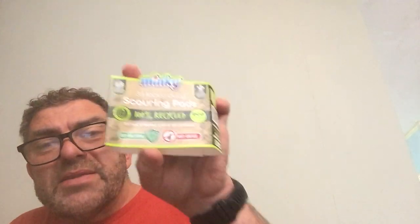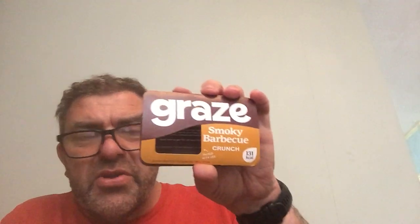And they were Vegan Campaign, weren't they? I pick up these Minky scouring pads. They're really good. They last a long time as well, recycled and all the rest. 8 out of 10. Grey's Smoky Barbecue Crunch. 6.5 out of 10. My favourite noodles, the vegetable flavour. Give them 7 out of 10.